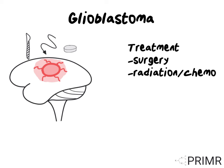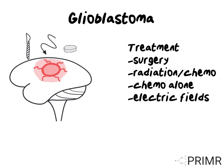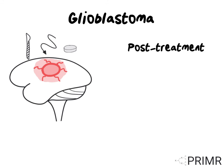Some patients who are either too old or too frail or simply too sick to undergo radiation and chemotherapy may not get treatment at all. For those who do undergo radiation and chemotherapy, after completion of that treatment, patients will go on to get several months of chemotherapy alone. In addition to chemotherapy, some patients will also get alternating electric field therapy.